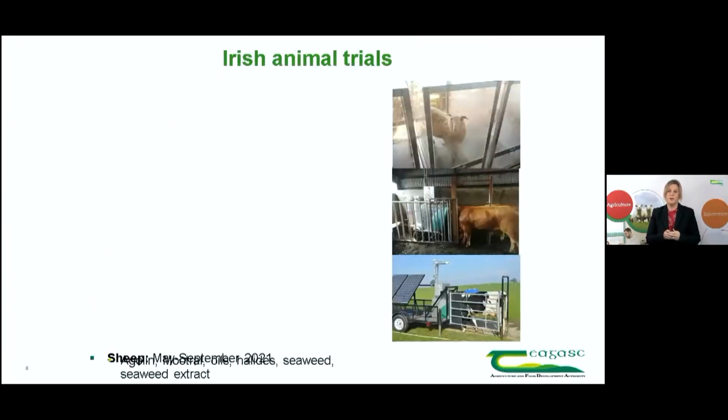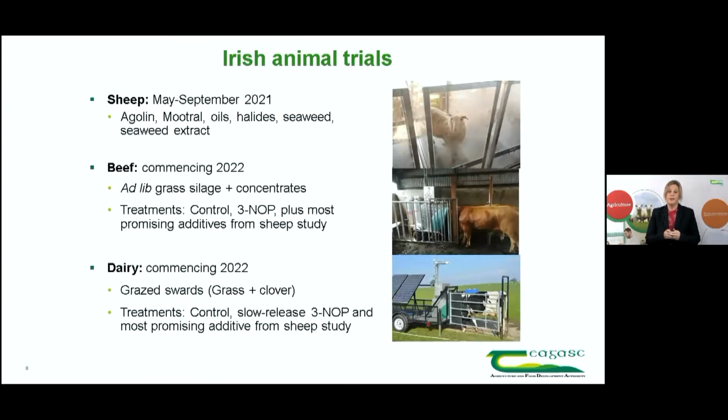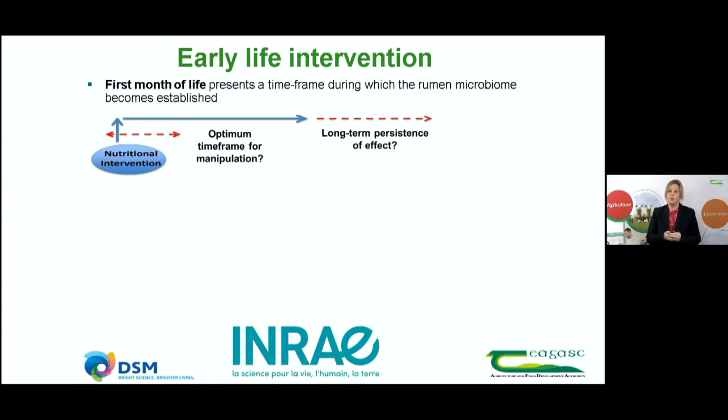We're doing a range of animal trials in sheep, in beef, and in dairy cattle, assessing these feed additives using a range of methodologies to measure the methane, including respiration chambers, the GreenFeed system, and of course outdoor GreenFeed systems at pasture. We're also looking at early life intervention. So we're interested in the whole concept of altering the microbes in the rumen in early life, and these having sustained effects throughout the lifetime of the animal. So we're looking at what is the optimum time frame for manipulation of the rumen.